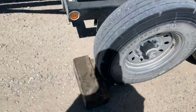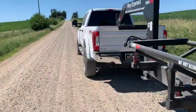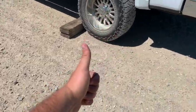Now we always block the wheels. It just takes a little stress off the truck and the parking system. So I got another block in here. I'm gonna set one in front of the truck. There we go.